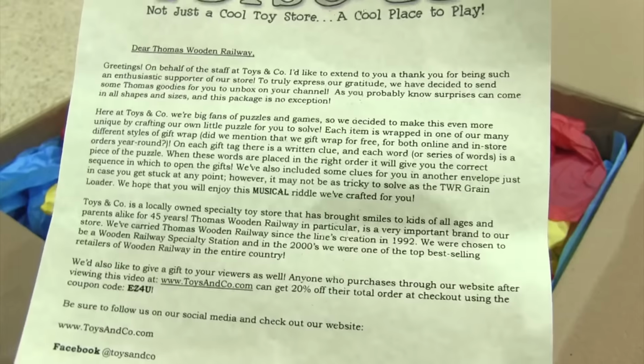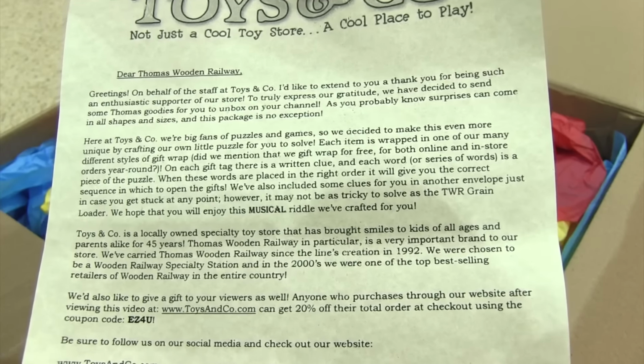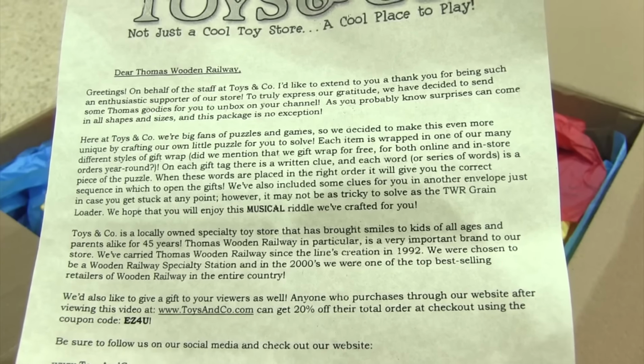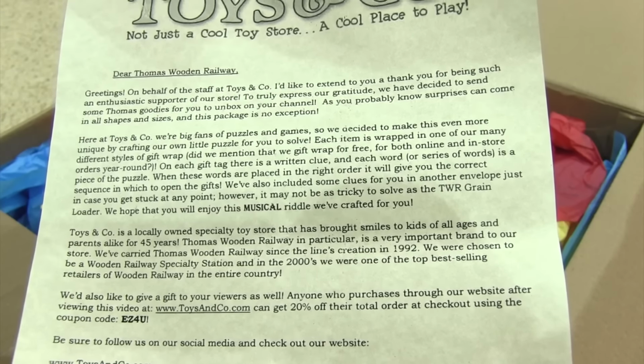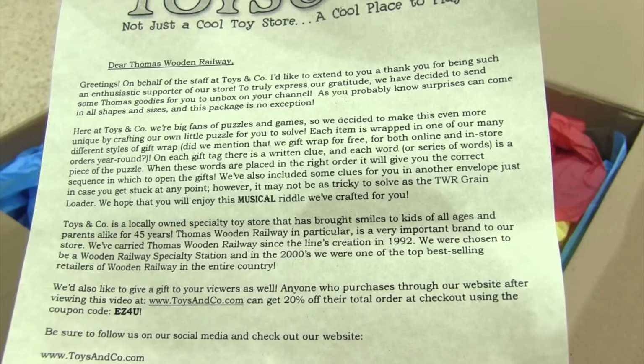There we go, friends, like I said. On each gift tag, there is a written clue, and each word or series of words is a piece of the puzzle. When these words are placed in the right order, it will give you the correct sequence in which to open the gifts. We've also included some clues for you in another envelope just in case you get stuck at any point.